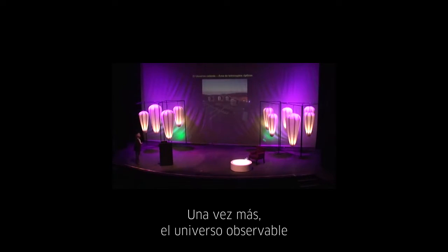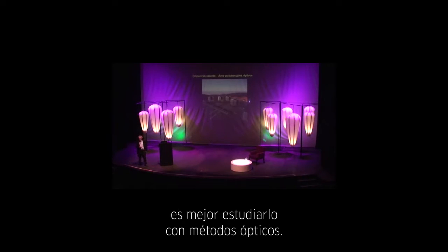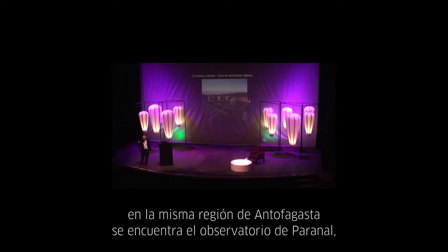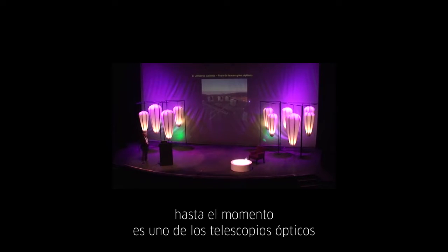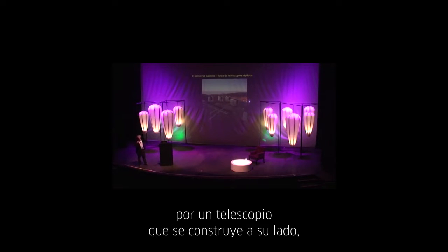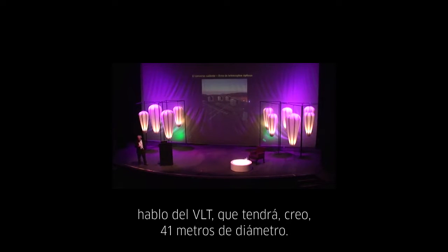So, again, the hot universe is best observed in the optical, and this is another Paranal big telescope in the second region. It's nearby here in Antofagasta in Chile. It's, for the time being, one of the best optical telescopes, and it will be superseded in a few years by a telescope which will be built next to it, the ELT, which is, I think, a 41-meter telescope in diameter.